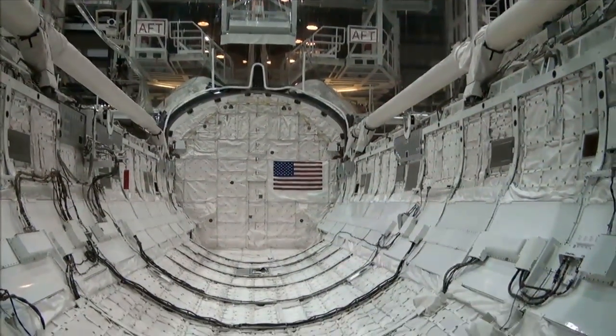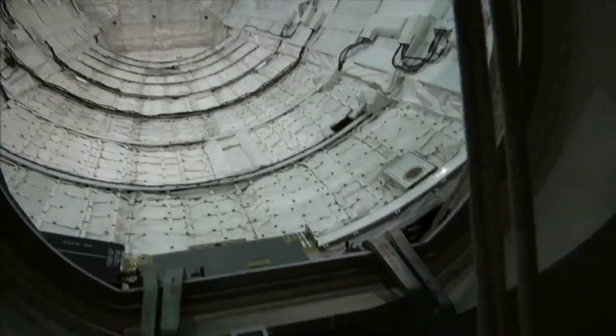We do virtually the same testing and checkout and work on the 3 orbiters, but each team has its own feel, and it's really created at the leadership of the team, from the flow director on the NASA side and the flow manager on the USA side. They set the tone for their team, much like a commander sets a tone for a mission. We all think we're the best, which is good, and it keeps everybody in a competitive spirit, and keeps everybody on their toes.